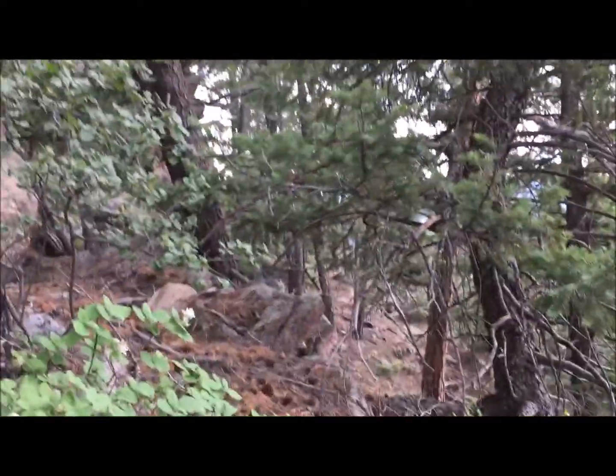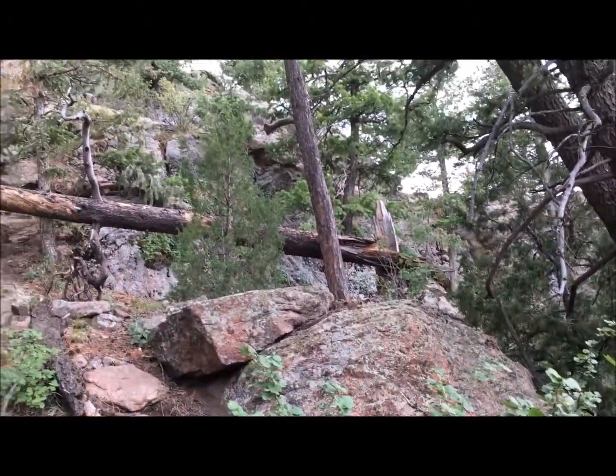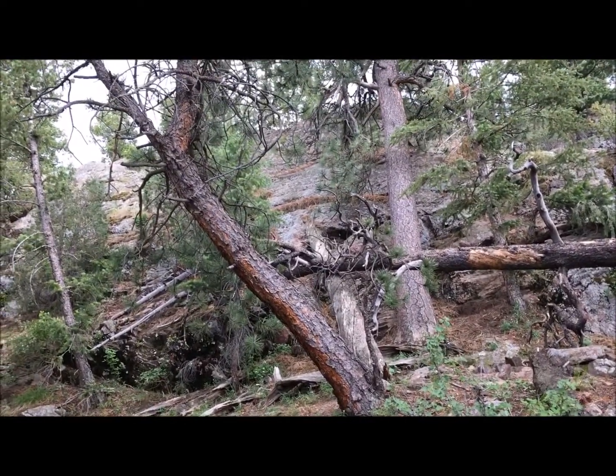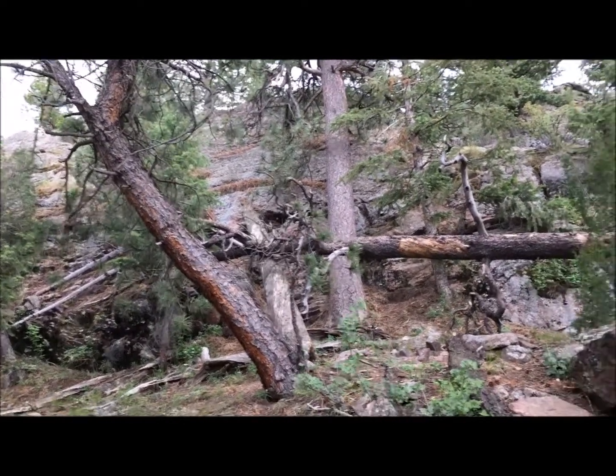Tree down there, flattens out up here on this side. That tree's been pushed over. Another log leaned up there. Looks old, but still.